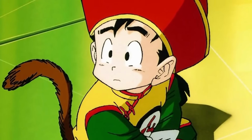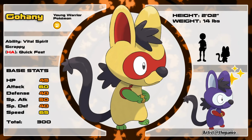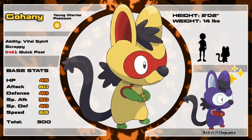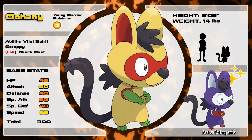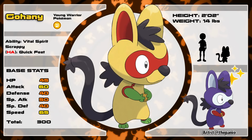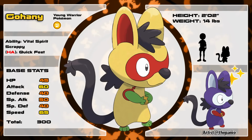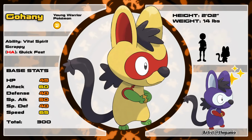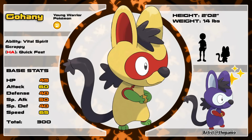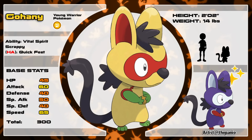But now let's check out Piccolo's favorite son, or the closest thing he's got to one, and that's this cute little guy, Gohani, the fighting type young warrior Pokemon based on none other than Kid Gohan himself, the version of Kid Gohan right before he trained under the tutelage of his master Piccolo. This Pokemon resembles that of a curious weasel, and its colors reflect that of the original attire worn for Kid Gohan right at the start of the Saiyan saga, and its Pokedex entry says that Gohani are playful yet occasionally show bursts of serious power, which is a huge nod to Kid Gohan himself, and can sometimes knock out foes twice their size if they're protecting loved ones.